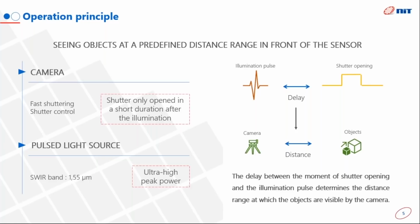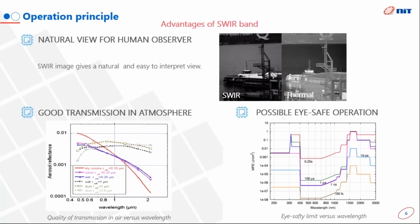To operate this system, we need two major components. One is a very high peak power light source. It is normally a laser source with some particular wavelength. And the second one is a fast shuttering camera, which can make a very short exposure time with a very precise shuttering phasing timing related to the laser emission.